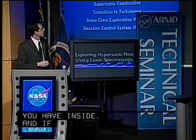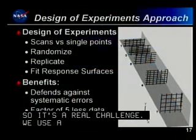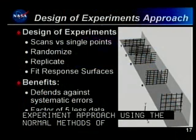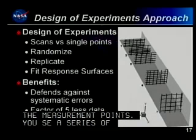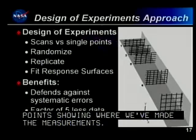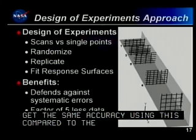Next chart. We use a formal design of experiments approach using the normal methods of randomizing, replicating, and then fitting response surfaces to the measurement points. Each one of those grids that you see is a series of thousands of points showing where we've actually made the measurements. And using this design of experiments approach allows us to defend against systematic errors, and also we've calculated that we can get the same accuracies using this compared to the conventional approach, but we can do it by acquiring 5 times less data.